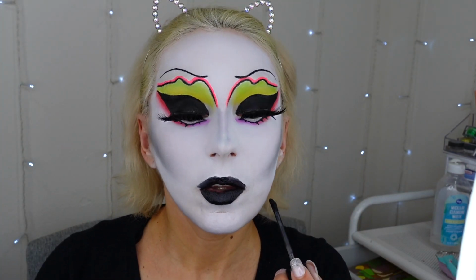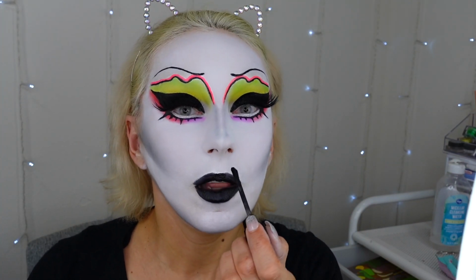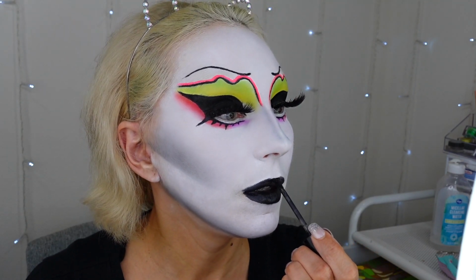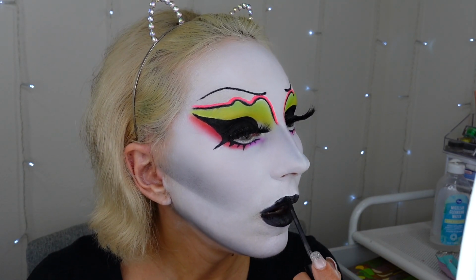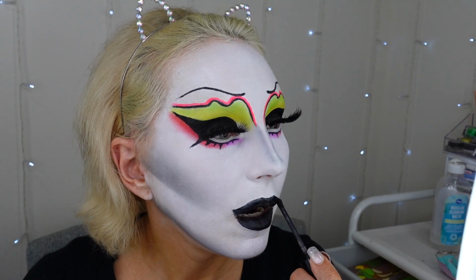Now I'm gonna start to make them bigger. Apparently the upper lip is gonna go way up. And then we're gonna create the Cupid's bow. For the outline, I use water activated paints and a small tiny brush to tidy up the line. So there you have it.